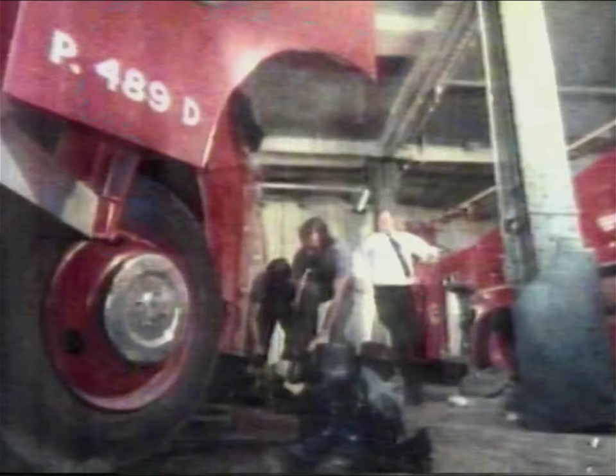Anything, Southwark? Anything, Southwark? Fire. Waterloo Road.